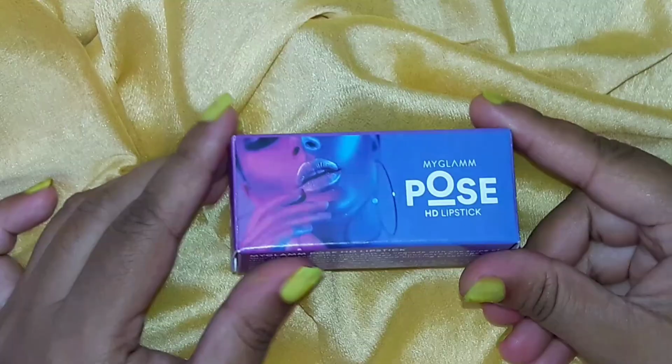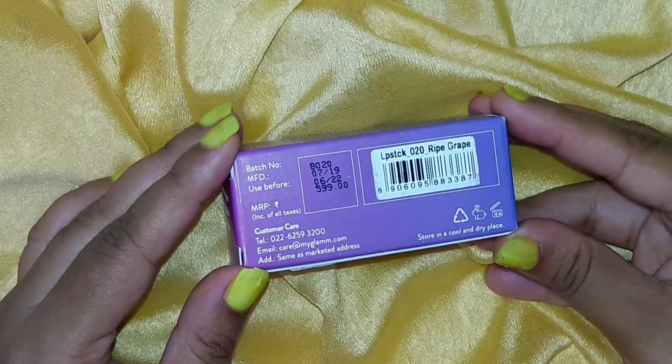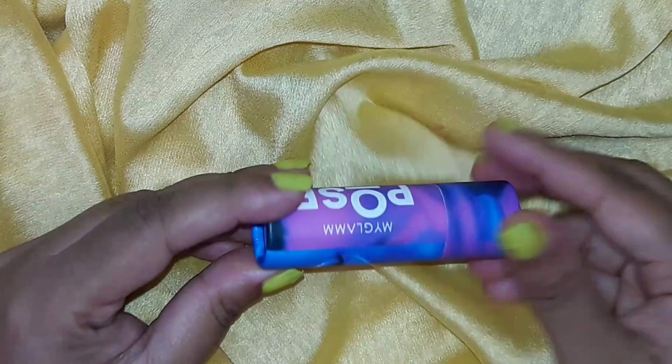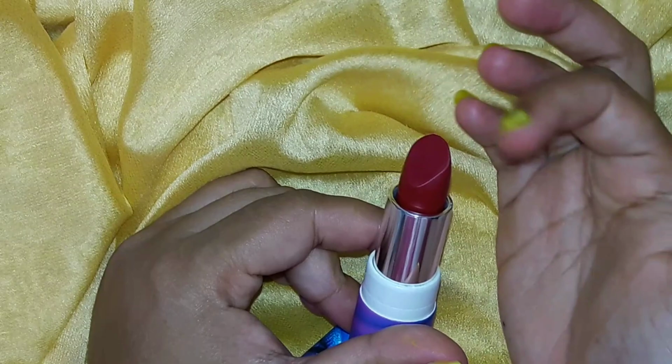So it came in this kind of colorful packaging, and here they mention all the necessary things like name and number, price, shelf life, etc. The price of the product is 599 each, and you get 4 grams of product. Like their other products, it is also cruelty free and paraben free. And that is how the lipstick looks. Honestly, I love this packaging, and the shape of the lipstick is quite different from others. The top of the lipstick is a bit curvy and sort of pointy from here, and they claim that this special curve will give you perfect full lips.